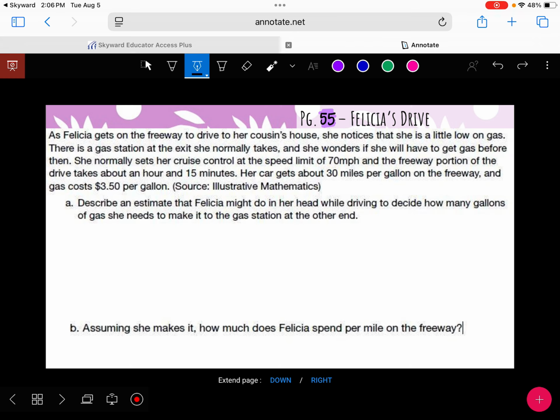There's so many. All right, so we've got Felicia going on the freeway to her cousin's house, and she notices she's real low on gas. Felicia's also kind of broke. Because she knows there's a gas station at the exit off the highway, but she's really hoping she's got enough gas to get there. That's real. It's real. I'm not saying it's not. I do it too, but that don't mean she's not broke.